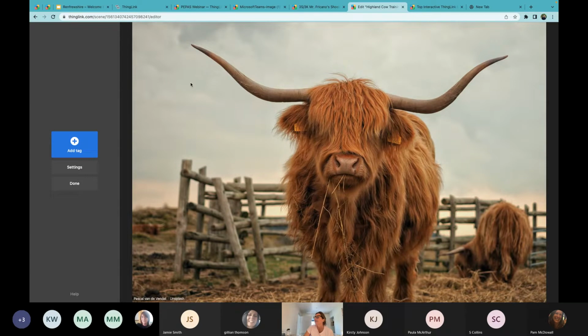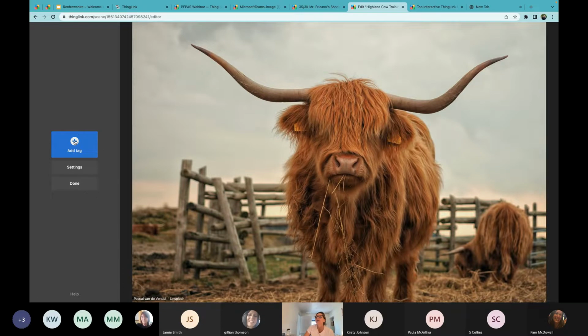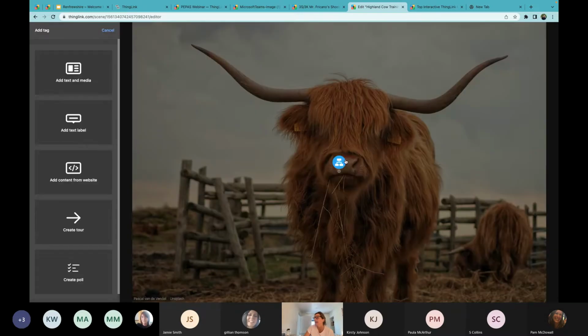There we go. So I've got my nice picture of the Highland Cow because I didn't know where that town was in that picture, so I'll do something I know. So I'm going to click add tag. So just to show you that again, you're going to add a tag, and it will come up with the icon, which is the last one you used.